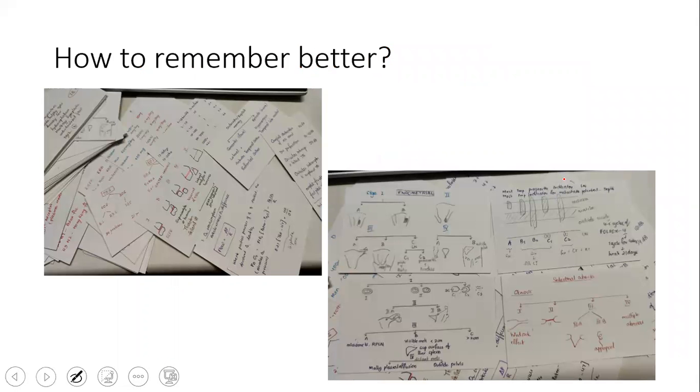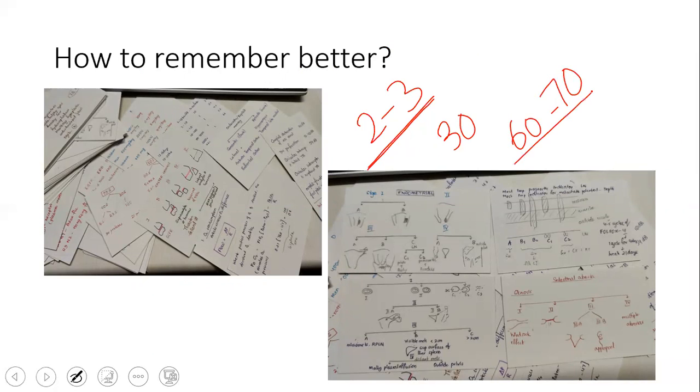And how do you remember things better? These are some approaches which really help me. I used to make flashcards every day. Whatever topic I have read that day, I used to make maybe around 2 to 3 flashcards. And by the end of 30 days, I was having around 60 to 70 flashcards with me. These flashcards, every day I used to revise. Again, first day I had 2 to 3, then I had 5 to 6, then I had maybe 10 to 12. Every day I used to go through these slides.